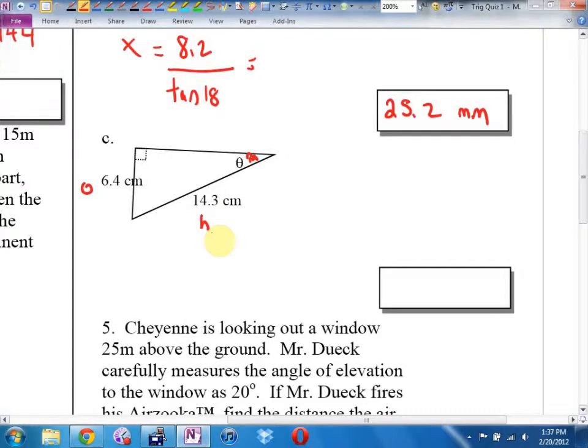Which trig function is OH? What always goes next to the trig function? The angle. And what's the angle this time? It's not a number, it's a variable. That weird thing, remember what we called it? Theta. Theta equals what over what? 6.4 over 14.3. Now this part you have to memorize.